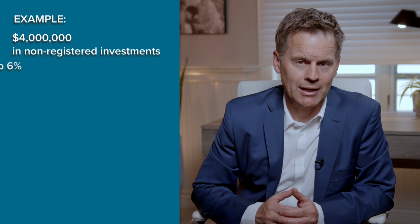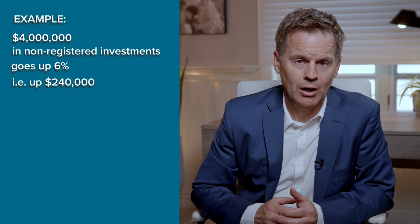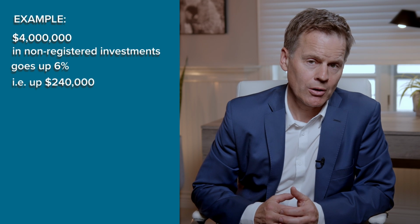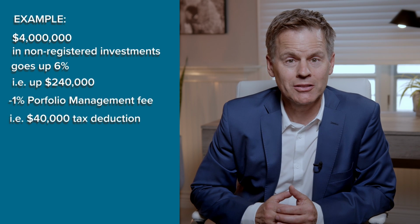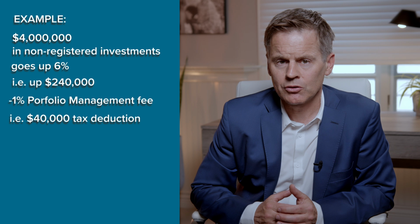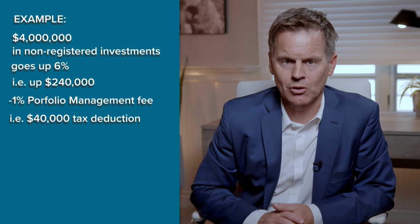Let's say you have $4 million invested in your taxable non-registered portfolio, and it goes up 6%. That means you're up $240,000. Of course, you've had a 1% charge to the portfolio manager, which in this case amounts to $40,000. This is fully tax deductible. So in the highest tax bracket in Canada, this is reduced to below $20,000. So you've made $240,000 on your portfolio and it's cost you only $20,000.